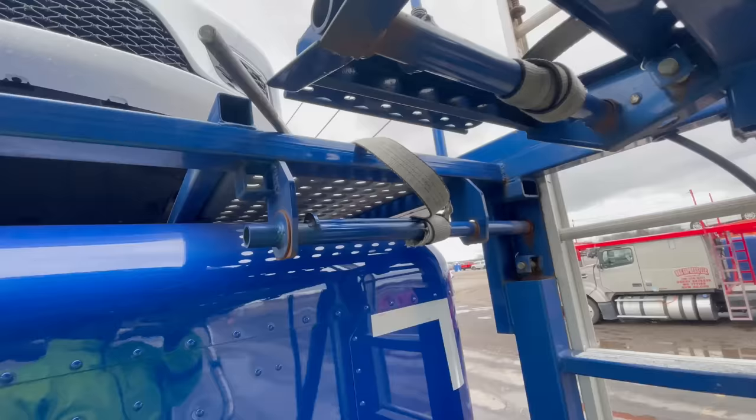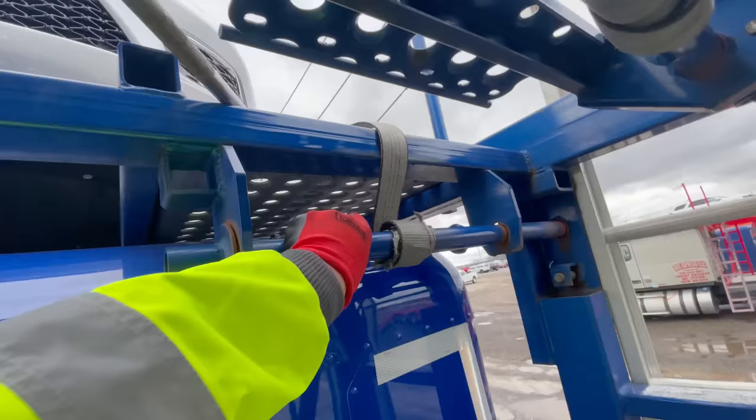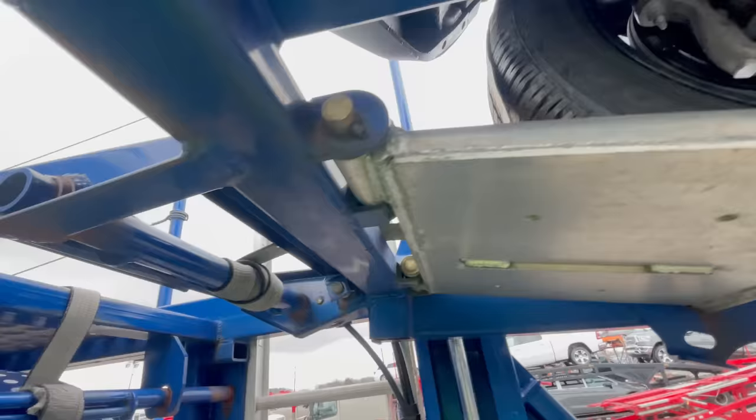Gotta try to have these in the middle so they don't run over this ledge. And this is gonna tighten the front wheels on the minivan. Then this one is gonna tighten the front wheels on the truck. But it's a quick spin system.